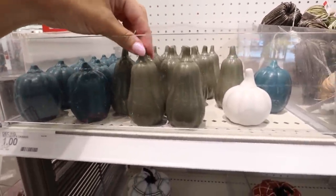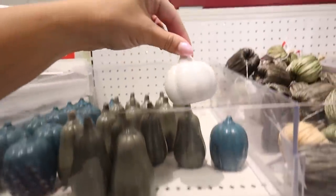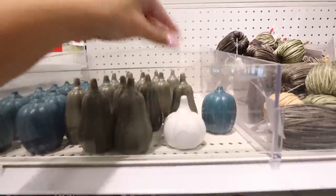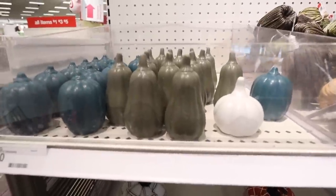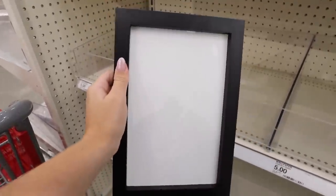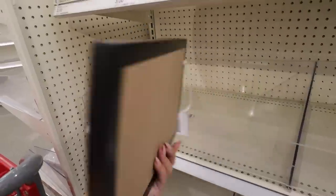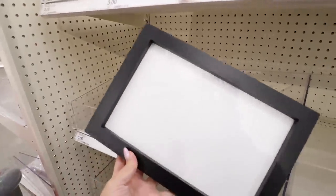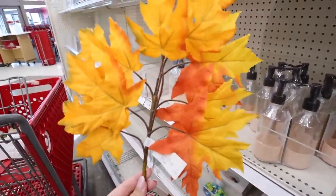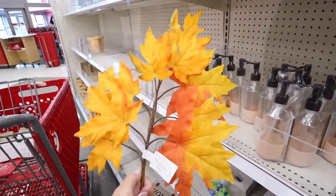They have the teal one. They have this olive greenish gray color. And then they do have one of the tiny little white ones. So perfect to just stick in any little corner or on any tray that you want to make a little bit more fall. They have these new plain signs that are just framed in and ready to be DIY'd. So you can make it any kind of sign that you want. And these are $3. They have also these fall foliage, just a bunch of fall leaves. You get a bunch of leaves on this pick, and this is $3.